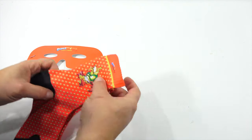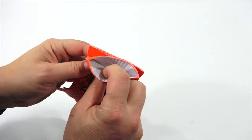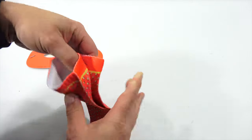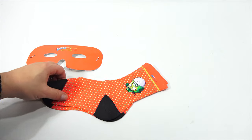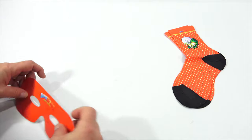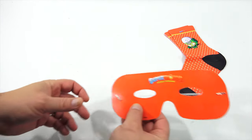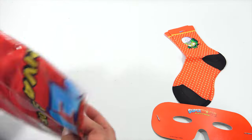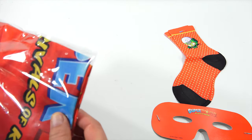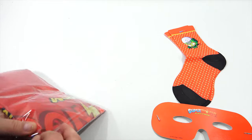There's not much more I can show you. There is the logo up there. It is a stretchy sock, but as you can see, it sits kind of flat, so there's not much fluffiness to it. You'd have to stretch those on your feet. And this is just a little mask. What I really want to get out of the package is this, because I don't know what it is. It looks like a mat. Maybe it goes in conjunction with the socks.